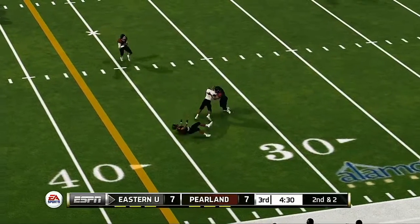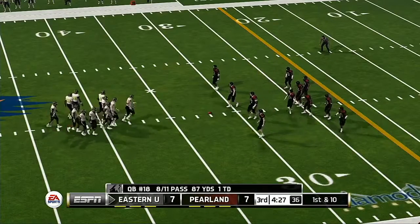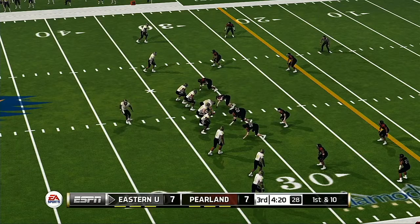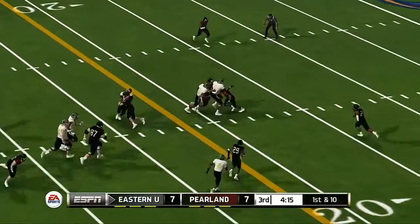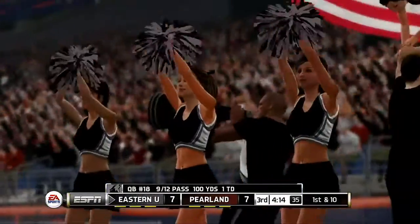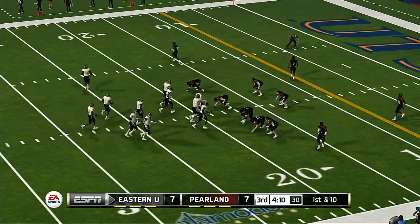Pulls down the catch, and he's got room here. They'll bring him down at the 32-yard line. There are five wide receivers split out. The quarterback in the gun. Tackle around the 19-yard line. First down, 10 to go. Ball on the 19.